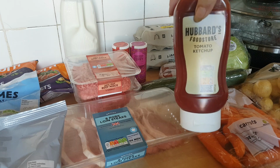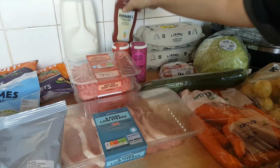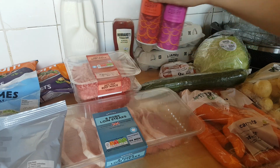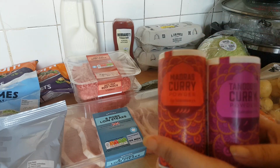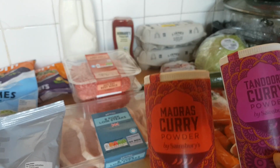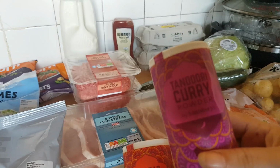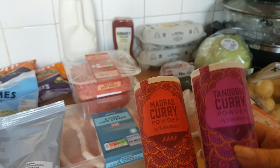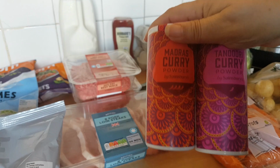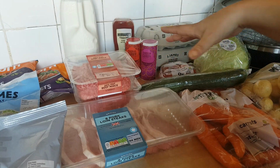The ketchup in Sainsbury's is only 37p. And I did buy curry powder last week, but it was just basic, I think it was hot curry powder. Sainsbury's, they actually do the Pacific flavour. So I've got a tandoori and a madras. They're both £1 each. But Connor does like to flavour, when he does noodles, he likes to add extra flavour in.